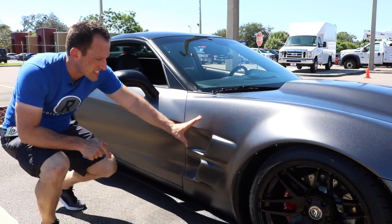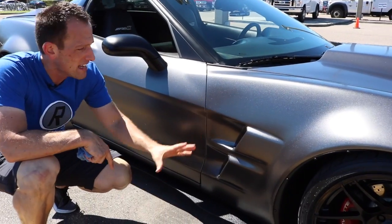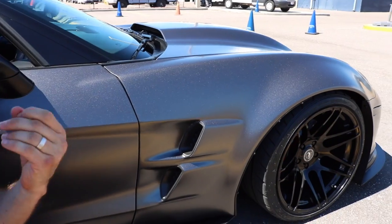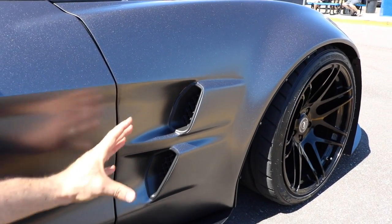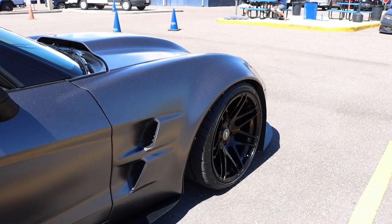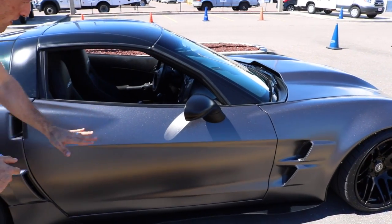I love the side vents here. Now, when we talk about Corvette, this is one of those areas where it is a Corvette signature. The side vents, these are ones to mimic that ZR1 look. Very, very nicely done. I really, really like how they go on this car.